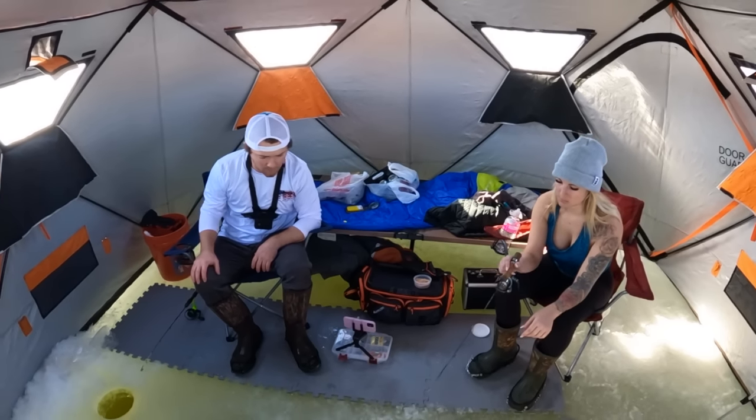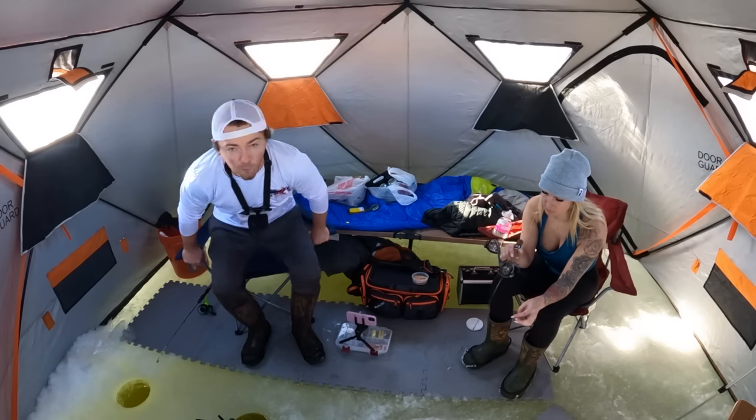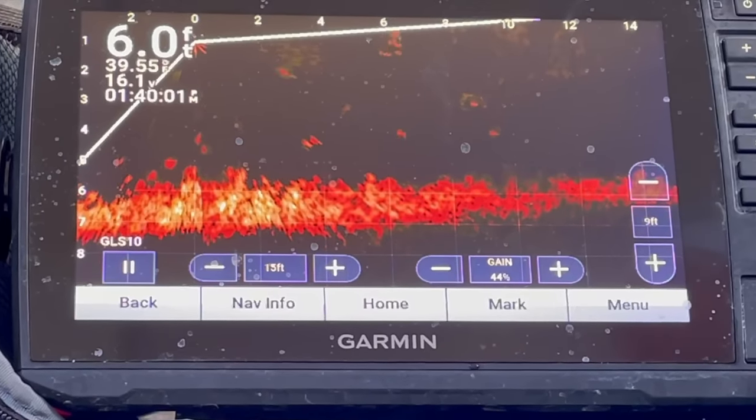All right, well, we got the tip-ups all set. One cat, two minnow. Now I'm gonna drop the underwater camera down, see if we can get some underwater footage for you, because that's pretty cool. Ooh, something scared them all.